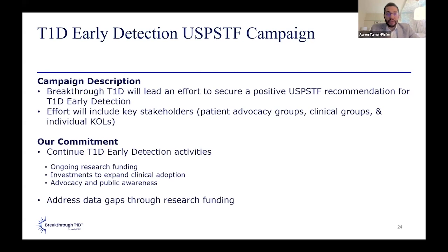And so through this process, we will get feedback from USPSTF. We might have opportunities and gaps that they make us aware of, additional data that needs to be generated. And our commitment here at Breakthrough T1D is to fund any of those gaps that are identified. So this is just a quick overview of our new campaign that we're launching. We are optimistic that we're going to be successful, and we look forward to one step closer to a day where everyone has access to T1D screening.